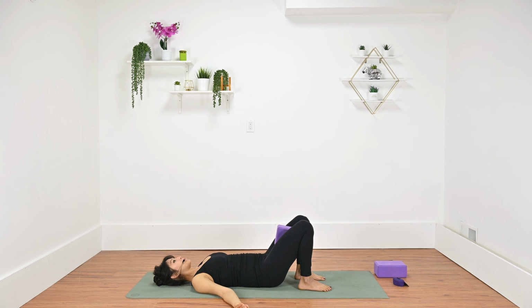So tuck your tailbone first. Flatten your lower back. Squeeze your lower abdominals. Engage through your pelvic floor. Then squeeze through your inner thighs. And release. Good. 3 more on your own.